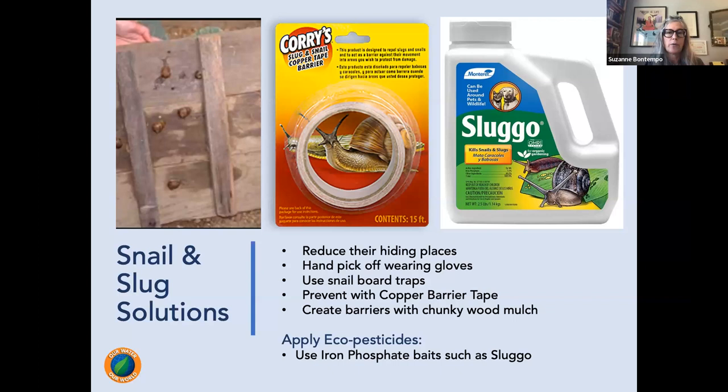If we are going to use a pesticide, there are lots on the market that are very effective. These iron phosphate baits, such as Sluggo, there are other brands. There's a brand by Bonide and also an iron phosphate bait by Garden Safe. There are other brands out there packaging the same active ingredient. Just make sure you see that iron phosphate, because that's the only active ingredient for slug and snail bait that is going to be safe to use around pets and wildlife.